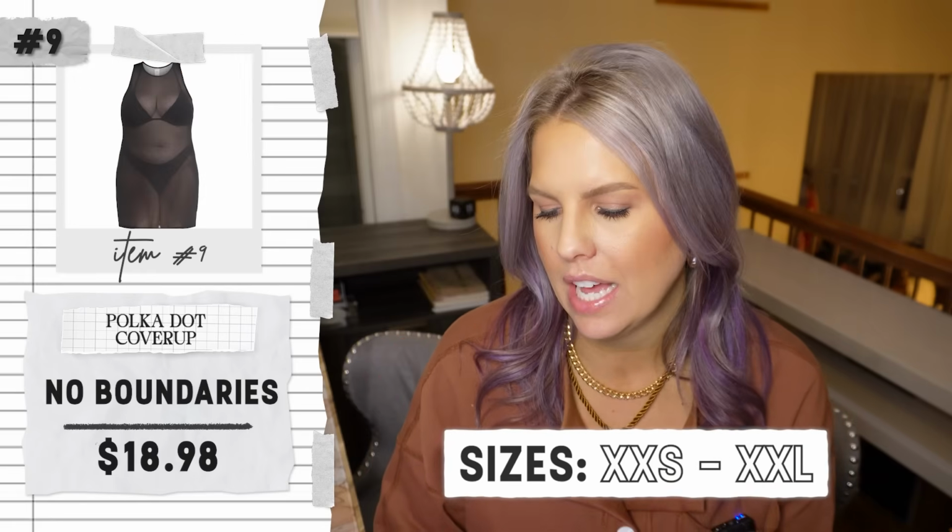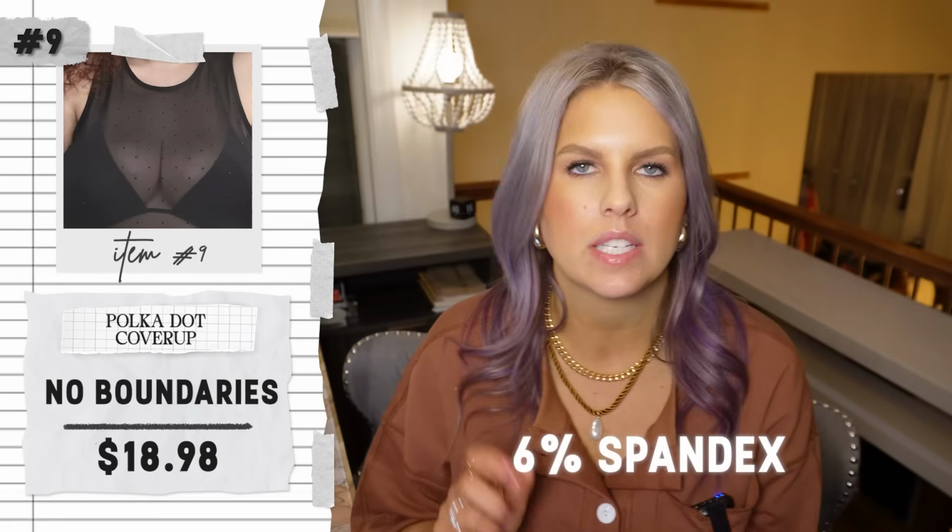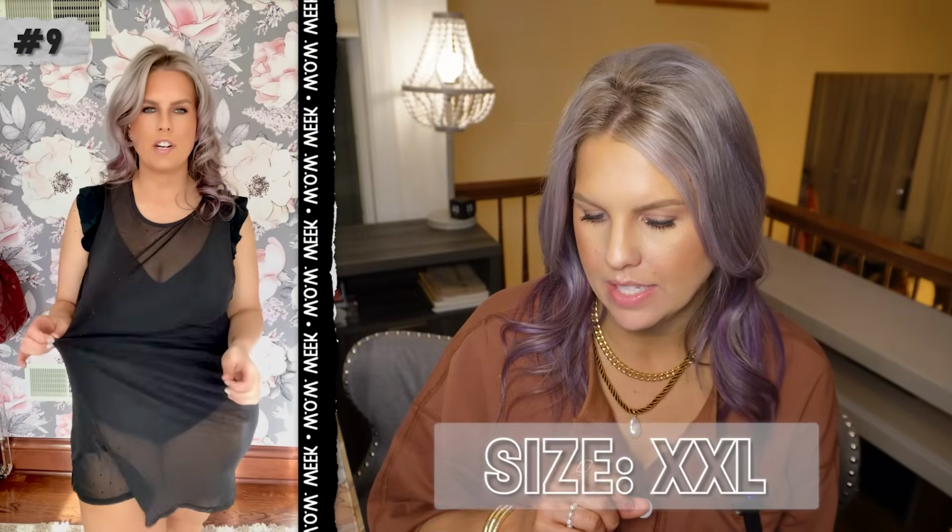No Boundaries women's sheer bling mini dress cover up. I don't think it's that mini for what it's worth, which is great. I don't prefer mini because I'm not mini, you know what I'm saying? It comes in an extra extra small through an XXL. This is the only size that I'm seeing here. 94% polyester, 6% spandex, $18.98. I am wearing this in a size XXL. I would say for No Boundaries, that's definitely my true size.